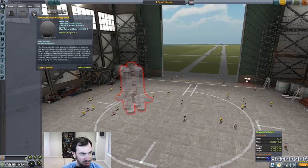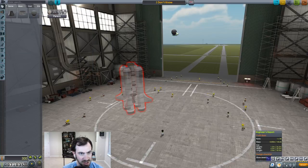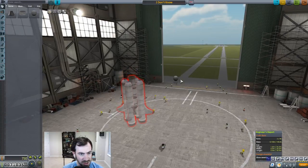These. Dave Putnick offers ultimate solution for crew safety, a lightweight sphere equipped for remote receiving. carries no crew at all, thus keeping it perfectly safe from harm. This device does require electronic to operate, however, and will cease to function if its power runs out. Built-in battery should keep it going for about 10 minutes. Okay. You. We're going to put that on you.